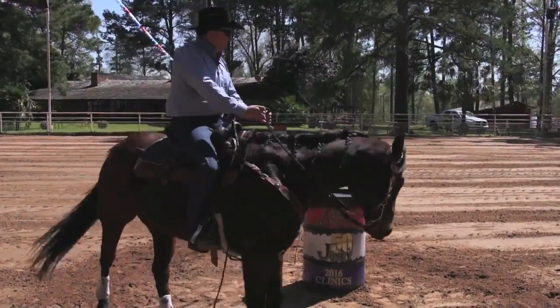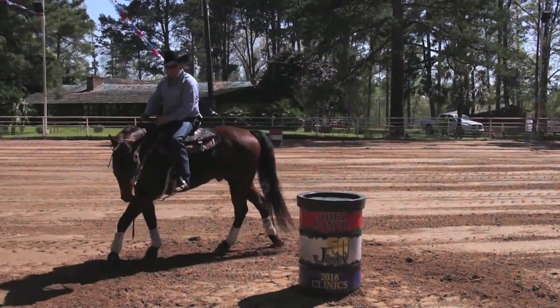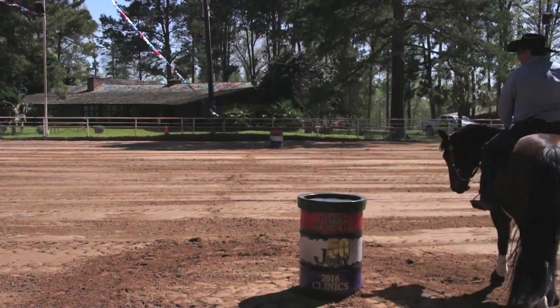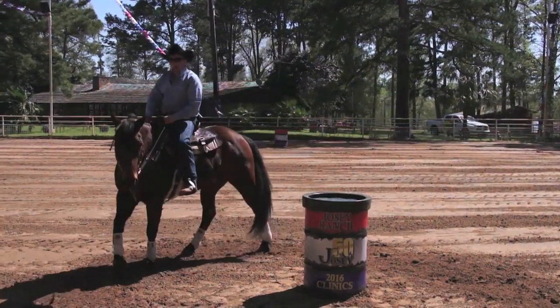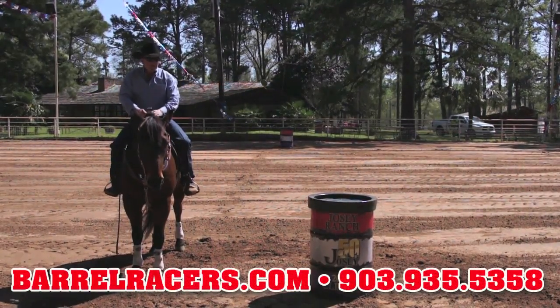If I'm at home doing slow work, I'm going to stay two hands on my reins. I'll use the inside rein to tip the nose, outside rein to help control the rear end. Now this horse is pretty quiet. Some horses want to be a little bit chargy when you're doing slow work, and that's definitely where it's important to be two-handed. That way you can keep their body in position, but also keep them from speeding up when you're going into a turn.